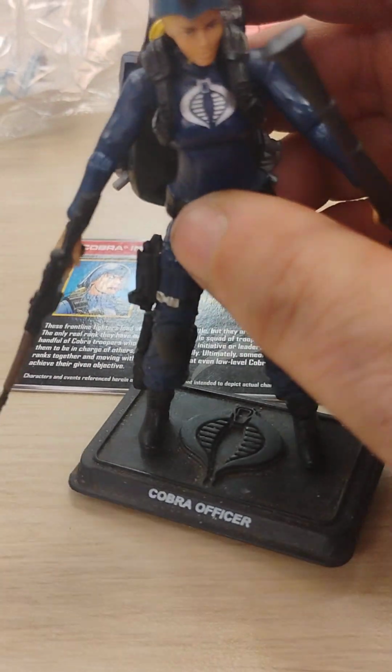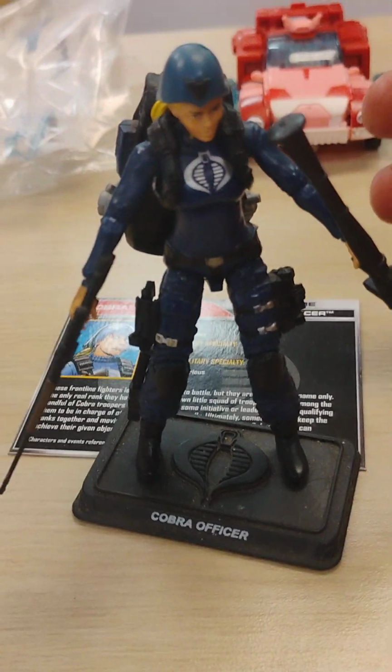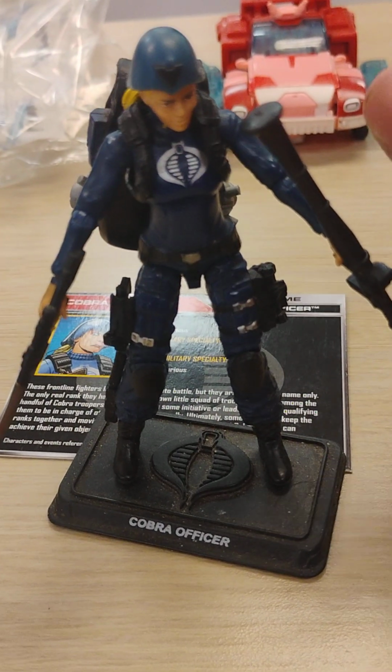This is pretty cool, a cool looking figure and a top tier figure. This is a must have in anybody's collection. It is a good way to start Women's Appreciation Month.